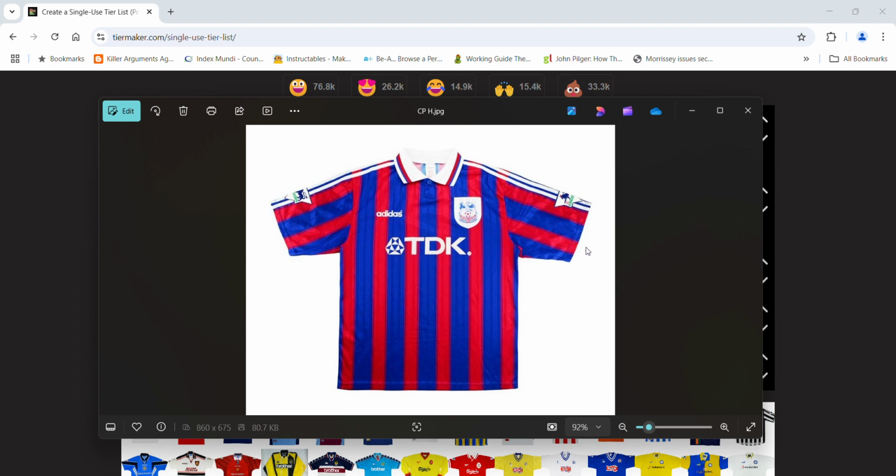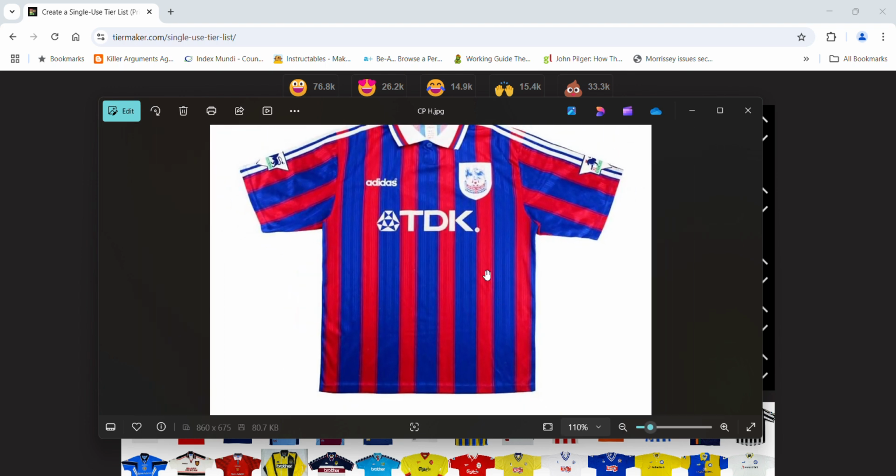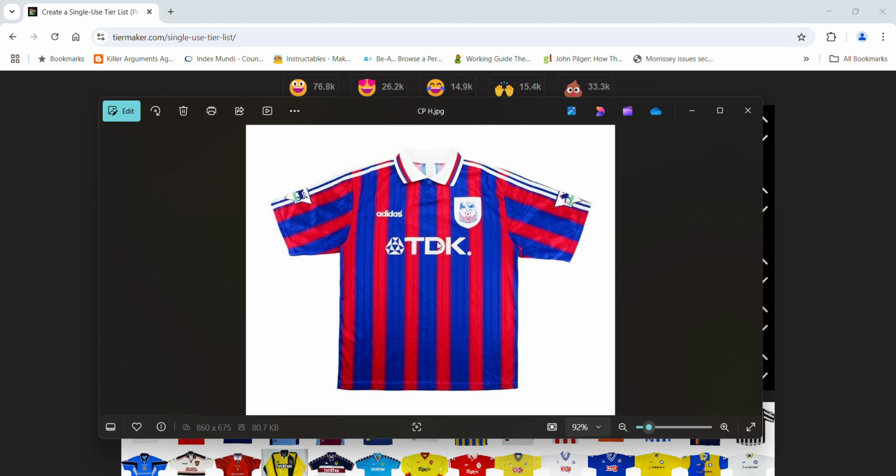I'm not a fan of this Palace kit. I think they were probably straining to emulate one of the Bayern Munich numbers of this period. I don't think that works. It offends my eyes because the stripes, they haven't gone for either pinstripes, thin stripes, or bold stripes. They've gone for, let's make the blue a relatively bold stripe and then cut the red stripe down to around half the size. In fact, not even half, it looks like two-thirds of the size. And it's just, why? It's very distracting. And the fact they've gone for stripes within stripes just irritates me. Even the glorious TDK logo doesn't take away from that.